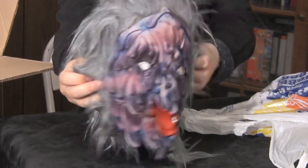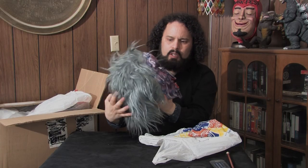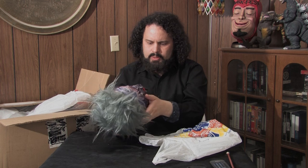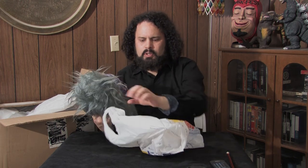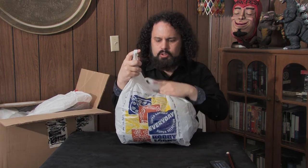And it's a pretty cool mask, I mean. I like the colors. It's got nice purple colors. And it's a little smushed. I think I have two of these. Not sure. It's hard to keep track. Sometimes I don't remember. I just have one or two or three or what.